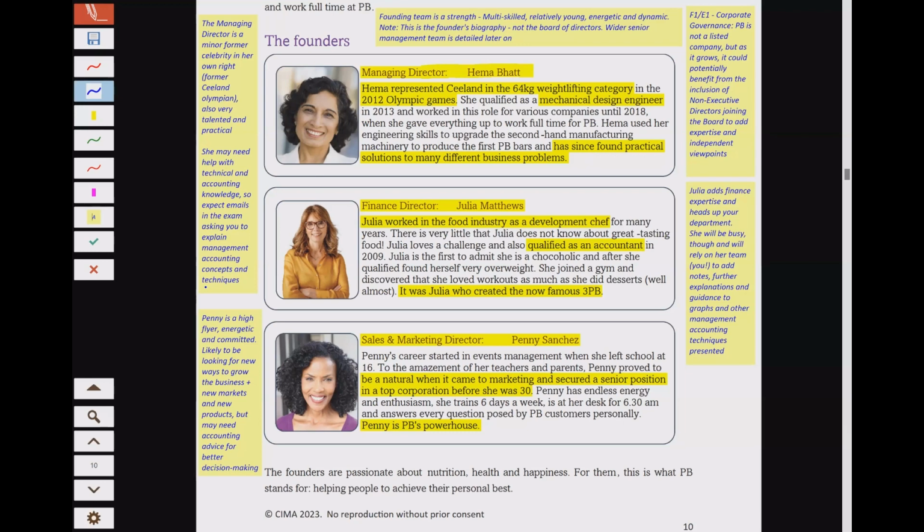What else can I say about this? Yeah, high flying, energetic, looking at ways to grow the business, new markets, new products. But again, she's not from an accounting background, so she might be asking you for advice. She's received a payoff table from Julia. Julia's busy with auditors now, can't speak to you. So can you explain to Penny what the payoff table is showing and what we'd choose if we were a maxi-max type decision maker or something like that? Okay, so she's interested, but not financially, technically qualified like you guys are.